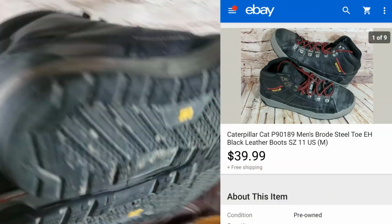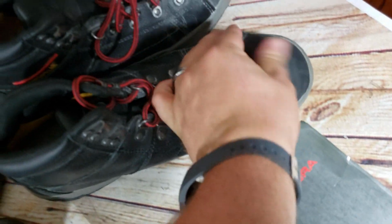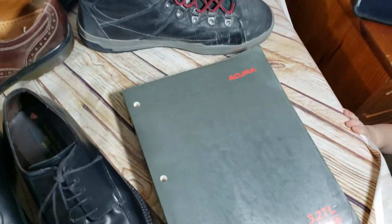Here are some Caterpillar boots. Again, still pretty good shape. They had some dusting stuff that won't come out, even when I wash it. But like I said, it's still pretty good quality. They are steel toe. Paid $8 and they sold for $40.